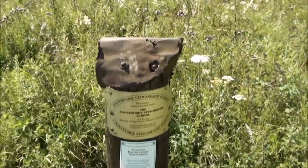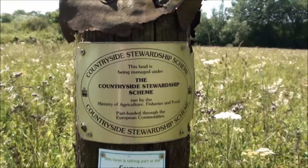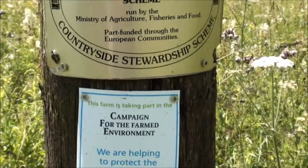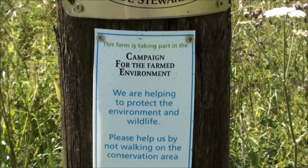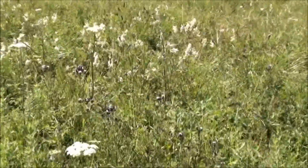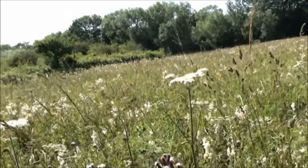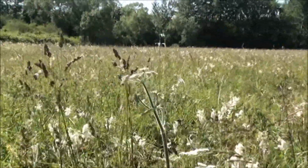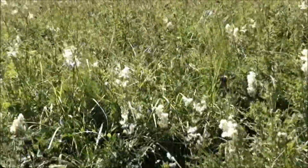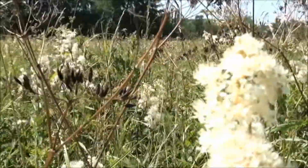Here's a post I put up the other day, replacing an old one. That sign there was on the other post, but it rotted off, so I put it back. And underneath, again, we have the campaign for the farm environment. And if you look across here, let me put my camera down, we'll walk through. Not a lot of grass, but we have got some lovely meadowsweet coming out here, look. Look at that. Move a bit of grass out of the way.